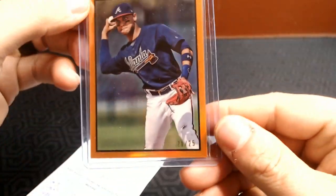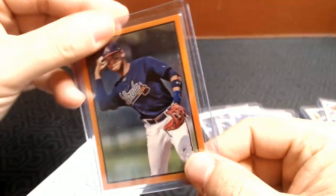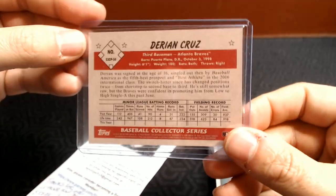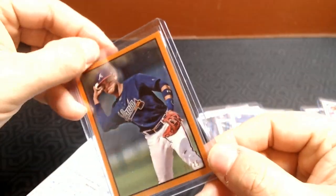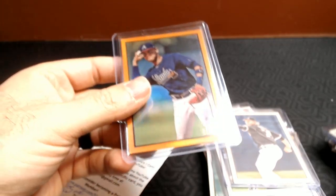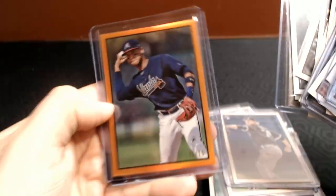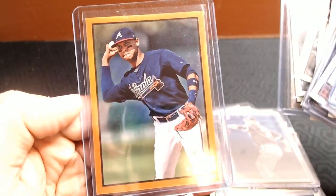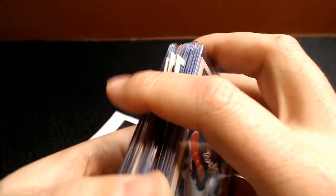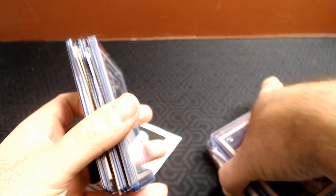And then the colored hit of the box was this out of 25. So there's all these different colors. This was the best one of the break. Daniel Cruz. So I had good success with pulling the auto. I got one of the colored parallels. There were lots of others, but of course I only had 6 spots out of 30. But I felt like it was a good pull for 6 spots.